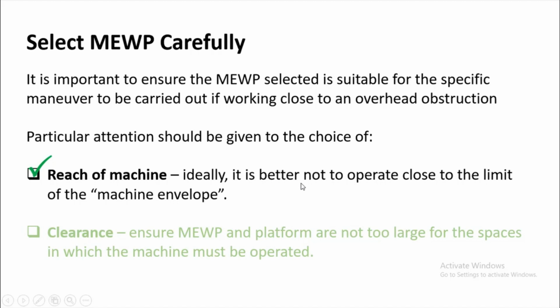So when you are checking the location, make sure that there is enough space for your machine, not just the same size of your machine. If the space location is the same size of your machine, it will trigger an incident. It will collide, it will result in a collision of the MEWP with the permanent structure.